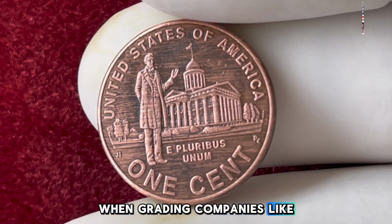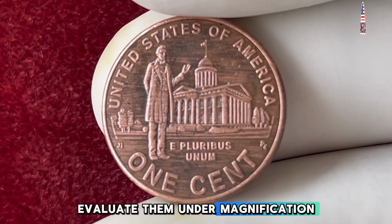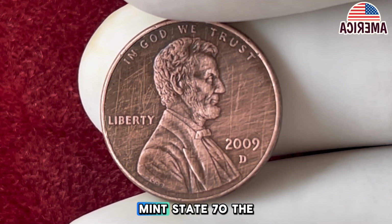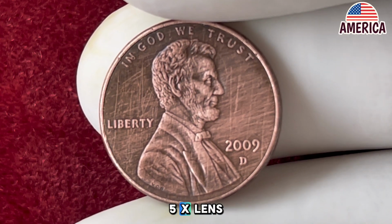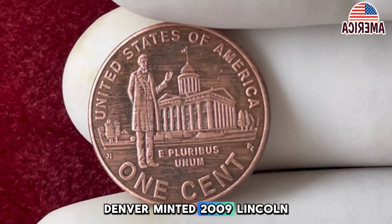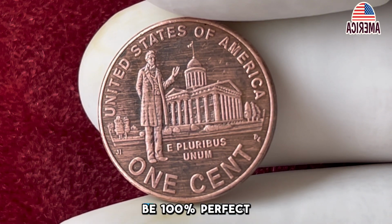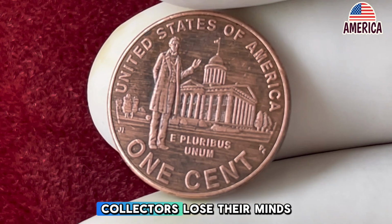When grading companies like PCGS and NGC receive coins, they evaluate them under magnification for flaws, nicks, and imperfections. To get a grade of MS-70, Mint State 70, the coin has to be flawless, even under a 5x lens. And guess what? A few of these Denver minted 2009 Lincoln pennies have done just that. They've been submitted, inspected, certified, and confirmed to be 100% perfect. And when they hit the auction block, collectors lose their minds.